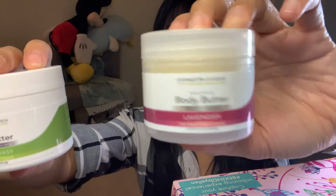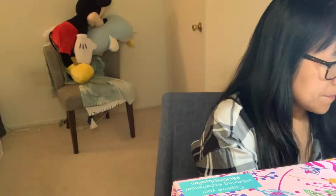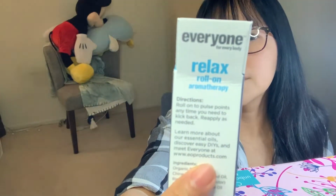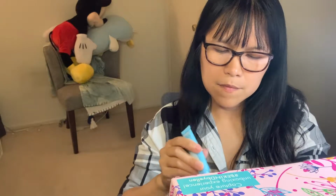So there are apparently two types of the body butter. So you just, it doesn't smell a whole lot.